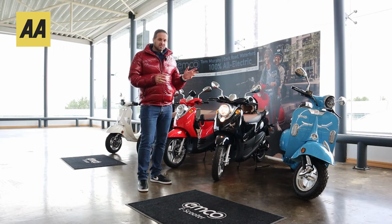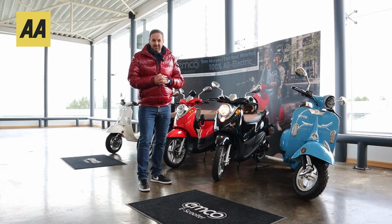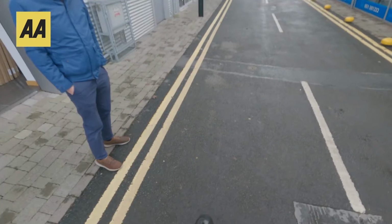These start just about under €5,000, late €4,000, but you can pay just a little bit more for the top spec version. But they are so simple to use, as we'll find out. Maybe today isn't the right conditions to drive it, but let's see how we get on.